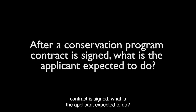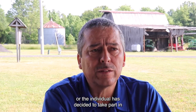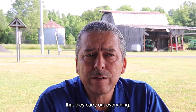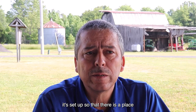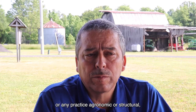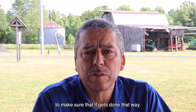After a conservation program contract is signed, what is the applicant expected to do? After a conservation program is signed, or the individual has decided to take part and carry out the work that's outlined, their main responsibility is making sure that they carry out everything per the standards that are out there. It's set up so that there is a place by which you can measure what you're doing, and I think that if you put in a practice, or any practice, agronomic or structural, that if it's met the standards, then that's what your responsibility is, to make sure that it gets done that way.